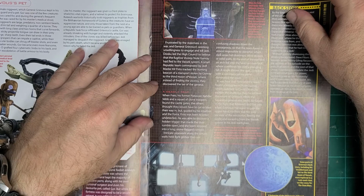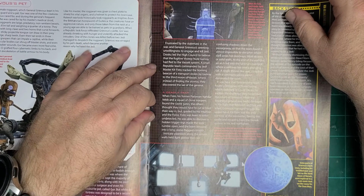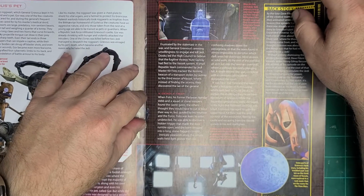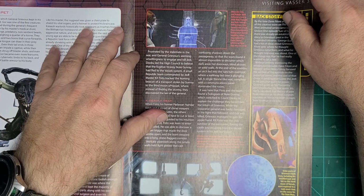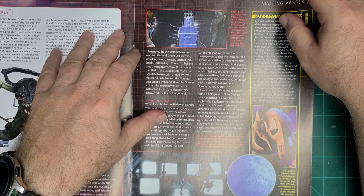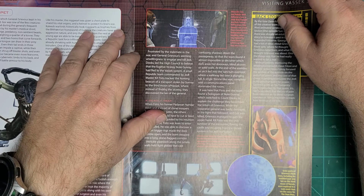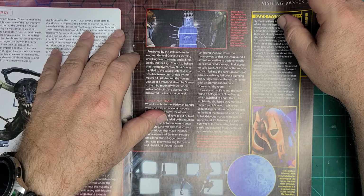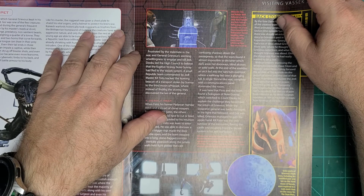Intricate pipework along the ornate walls held light globes that cast confusing shadows down the passageway, so that the team found it almost impossible to decipher which dark areas hid doorways, blind alcoves, or solid walls. At the end of the corridor, an arch led into the sanctum overlook, where a walkway led over a plunging fall. A single throne-like seat, complete with communications panel, dominated the room.